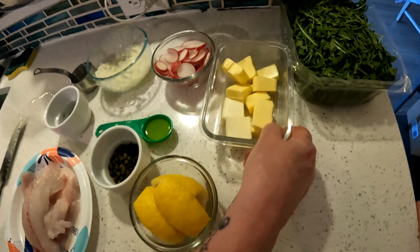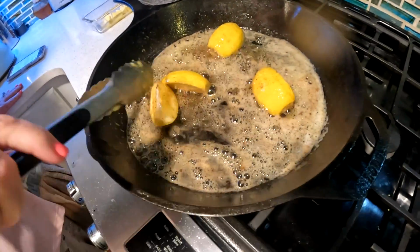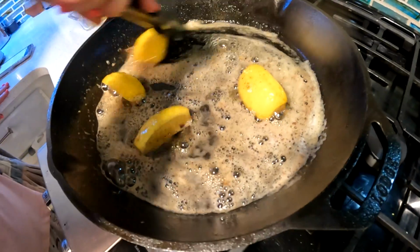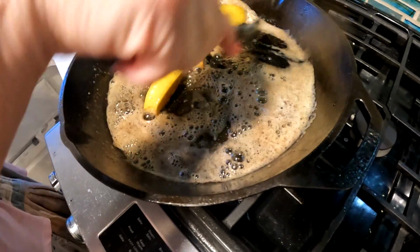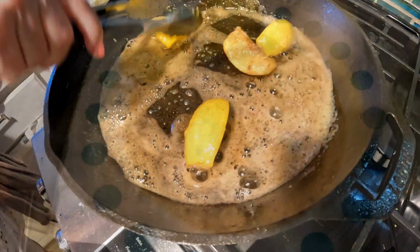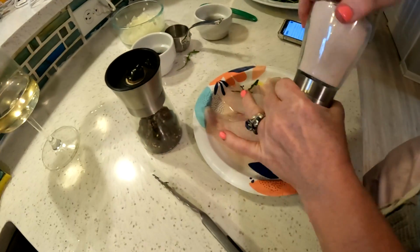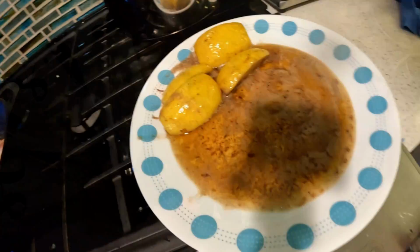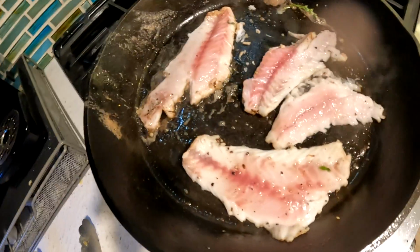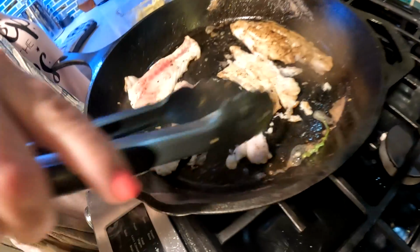What we're going to do is melt this butter, and we're going to add these lemon wedges. Foaming like that, that's what you want. You want a good foam. So we're just going to keep moving these around for about another minute, and then we're going to transfer this whole thing to a plate. Put it on a plate. The fish with salt and pepper. Another 2 minutes. Wow, that's looking good.